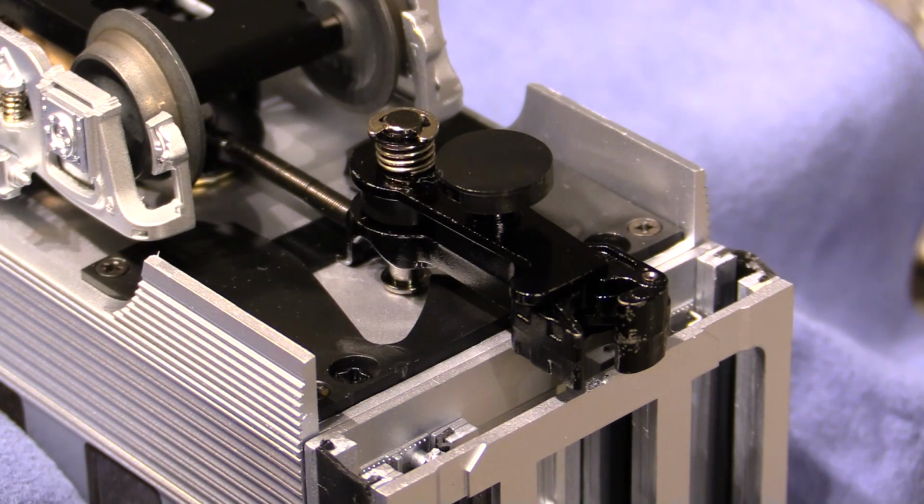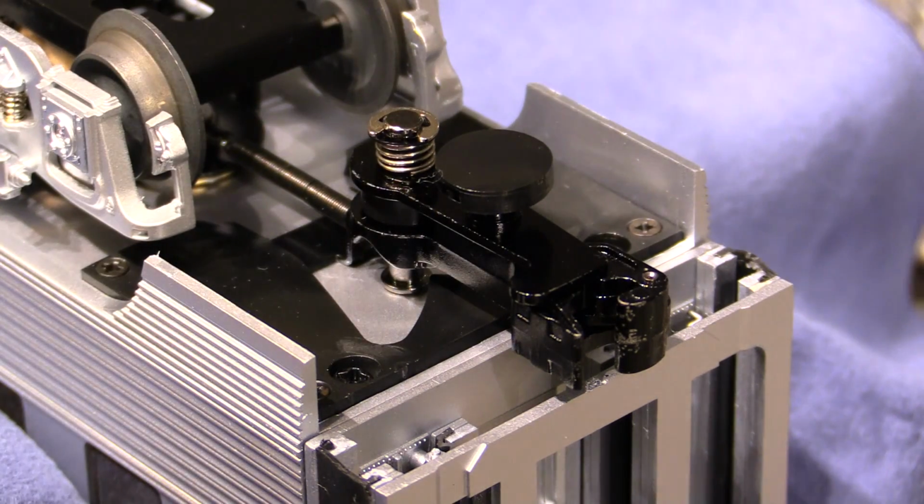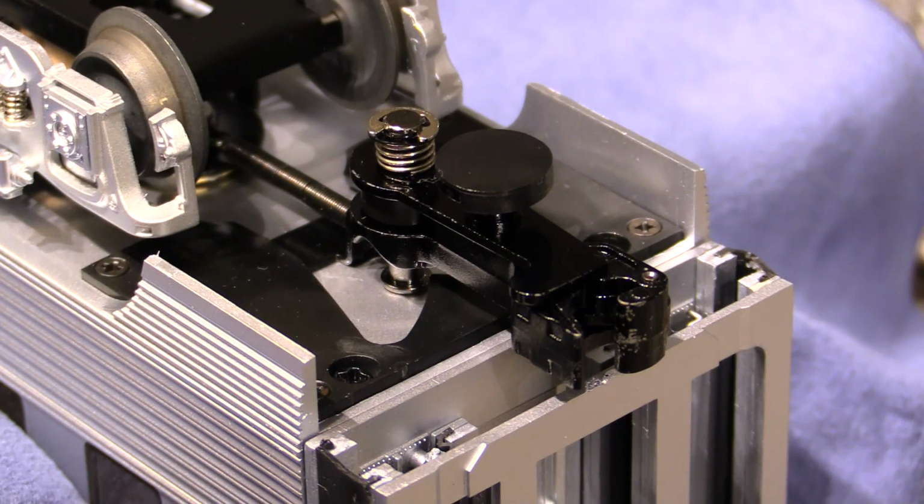Now, for the uninitiated, you may be wondering why all this is necessary. After all, if you're into another scale such as HO, you don't need any of this. All you do is put a coupler on the end of the car and you're good to go. It all has to do with the history and traditions of O-gauge trains.